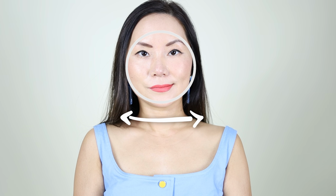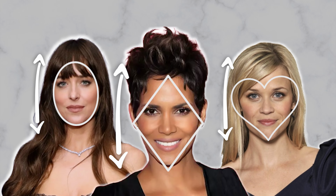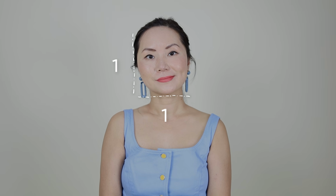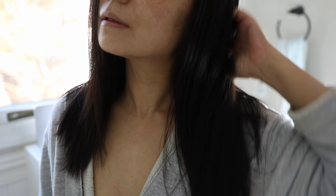Your face to the eye is gonna look wider and shorter than the other face shapes. Why? Because all the other face shapes, except for the square, which is very similar to round face shape, all the other shapes have more length than width. But because your face has an equal length and width, it's gonna look wider and shorter. You wanna go longer with your shorter hairstyle.